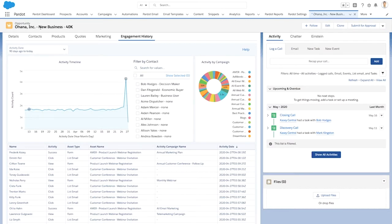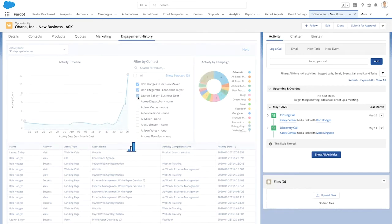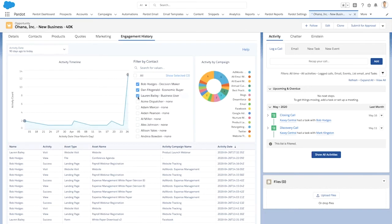Now let's take a look at the new Opportunity Engagement History Dashboard. This dashboard helps marketers tell the story of how they influenced an opportunity before it started and after it closed. Here I'm going to select the decision maker, the economic buyer, business user, and a contact who showed up in a lot of the sales meetings but wasn't identified with the role.